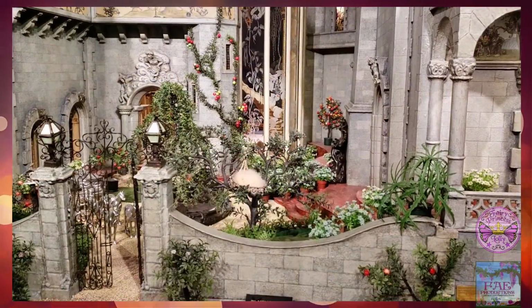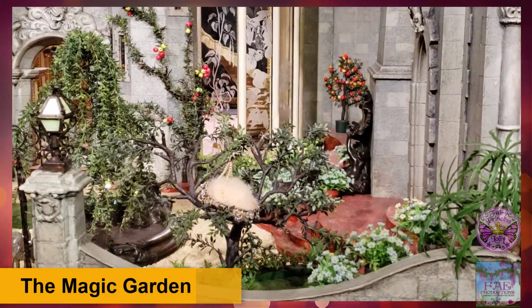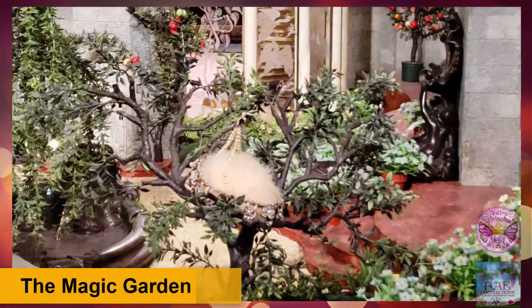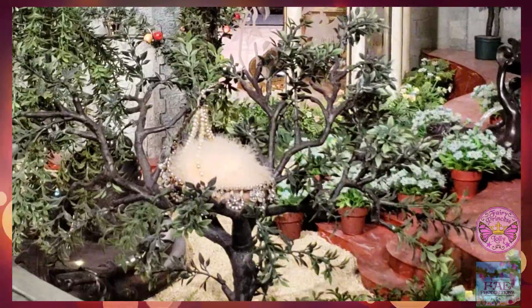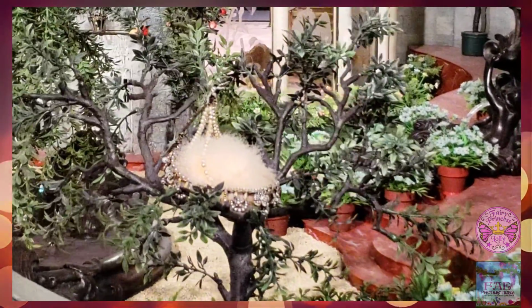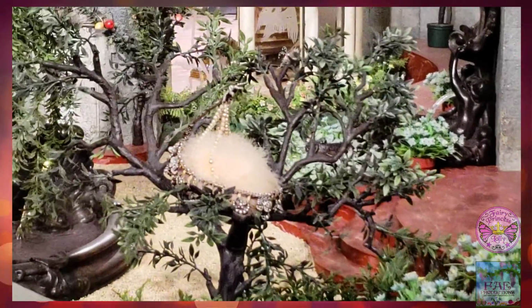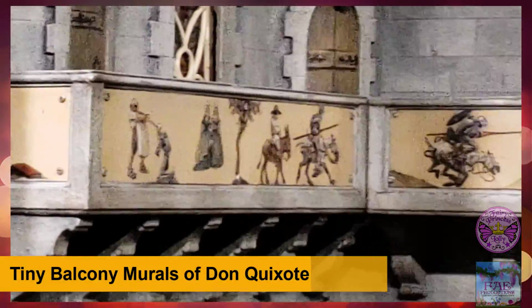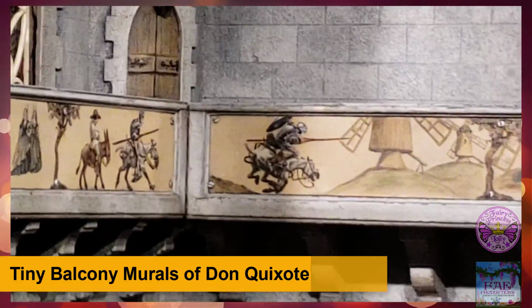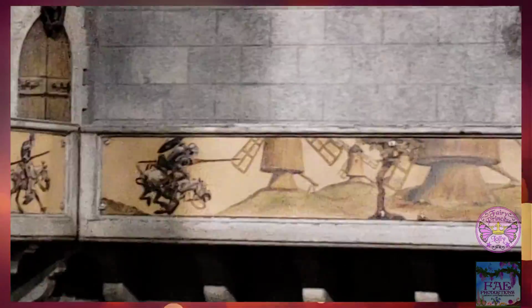Our tour begins in the Magic Garden, where the rockabye baby cradle rests safely and securely in a tiny treetop on a bough that never breaks. The weeping willow is perhaps the only one in the world that actually weeps. The murals along the garden balcony depict stories such as Don Quixote by Miguel de Cervantes.